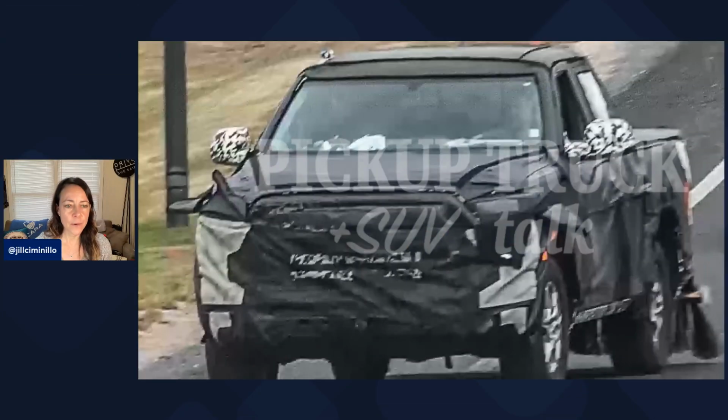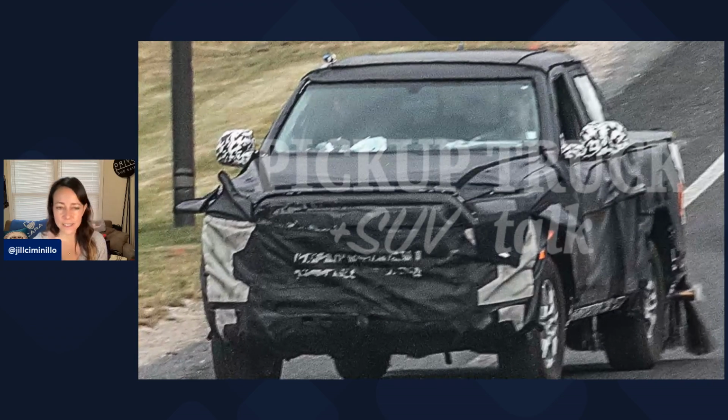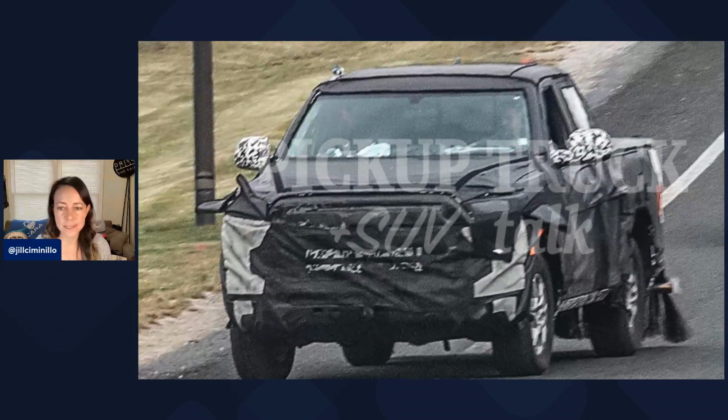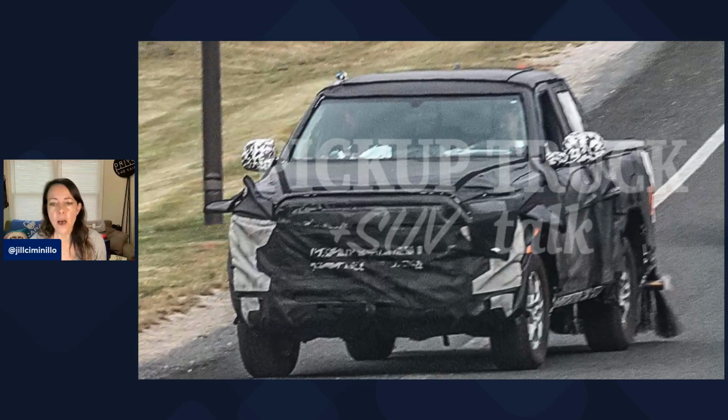So the first thing I have to do, got to put a watermark on it. That's part of our agreement with the spy photo team. So now I can add this and it'll just start rolling, and I will play it through and restart it because I talk long. All right.